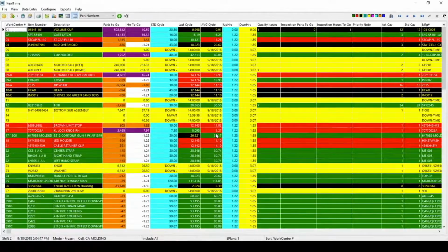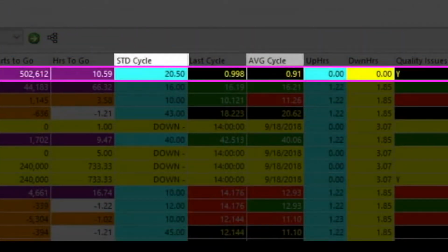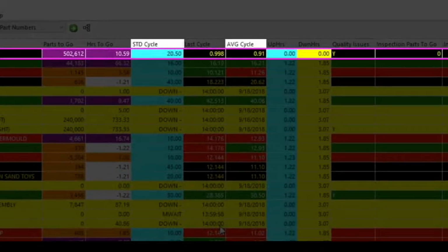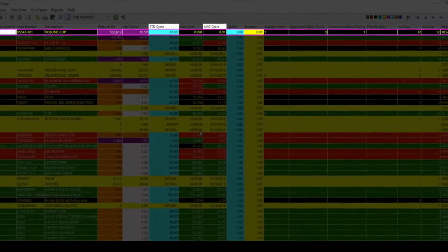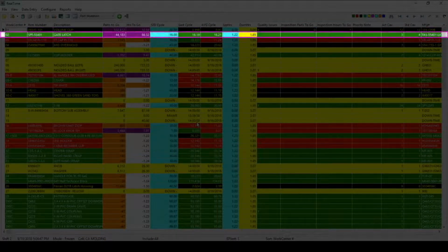You'll notice that most of the line is colored in black. This is because the difference between the standard and average cycle time from the last 50 cycles is significant enough to notify the user. This black bar indicates that the given machine is running quite a bit faster than what the standard specification may be. The second work center is in green, which indicates that machine is running within a standard threshold.